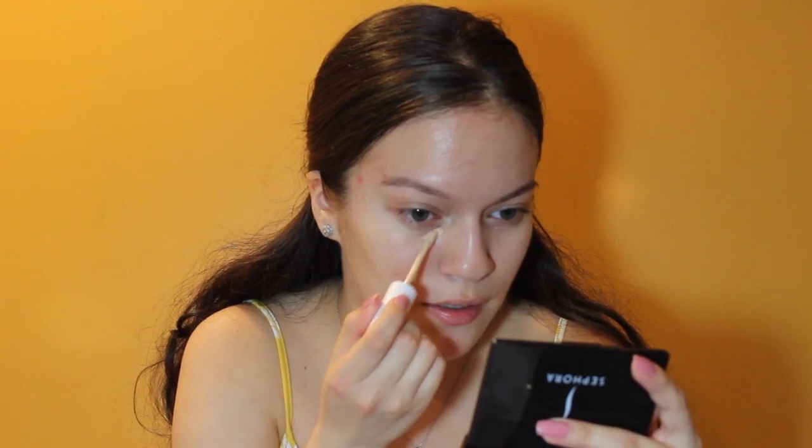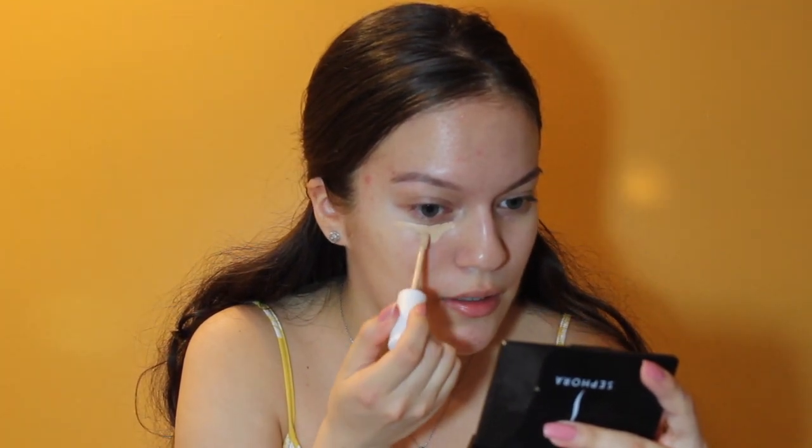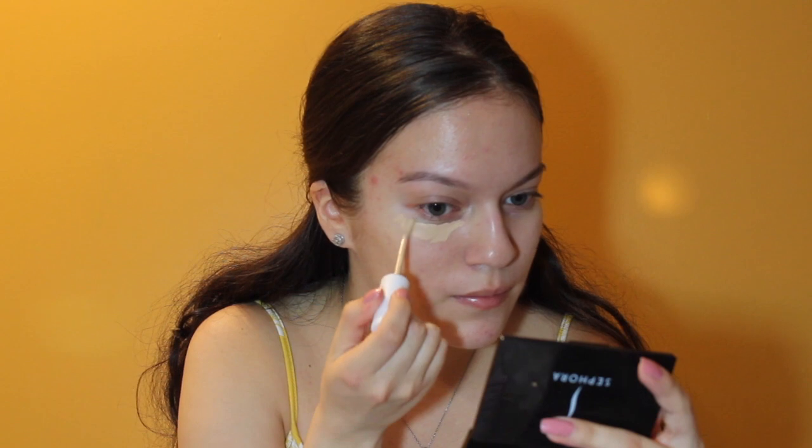So I have two shades today because I'm not really sure which one matches. I'm going to be using the light 20 first. And I'm just going to put that a little bit under my eyes. I'm not going to do too much. I just want to create a seamless color. Just there. I'm going to try that out first.